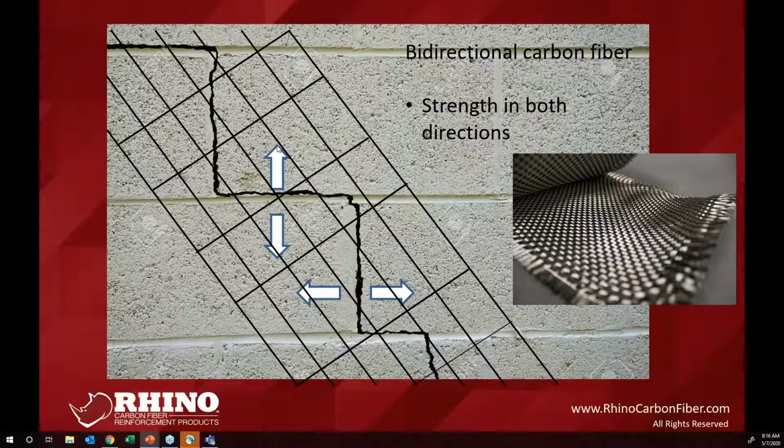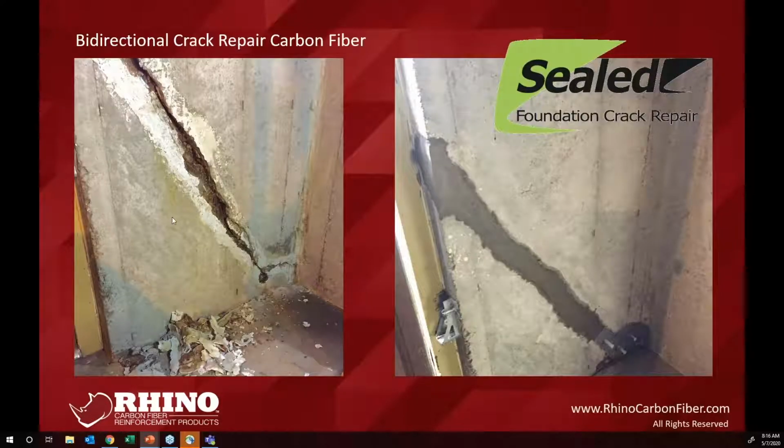Carbon fiber loses strength as you come off axis. At about 45 degrees, it's about 50% of its strength. So the benefit of having another one at a 90-degree angle is that it's at 50% strength at 45 degrees, and they blend out and become 100% strength. So you get 100% strength in a 360-degree arc wherever the carbon fiber touches in the composite. For cracking, when it starts to go crazy and move and do weird things, carbon fiber is awesome for that. This is a great example of one of the crack repairs that we do.